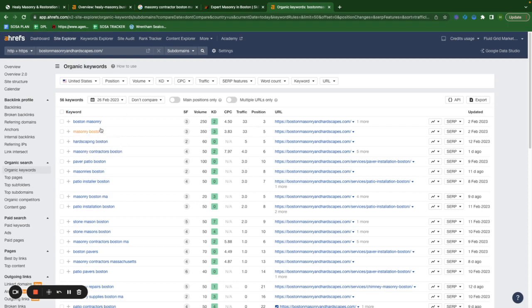But again, if they increase their number of backlinks and the quality of the referring domains, this number would go up even higher. But here you can just get an idea generally of how much volume, how much traffic, you could be getting to your website if you actually have all of these keywords and if you're ranking for them at a higher position. So hopefully these are some helpful tips to increase your traffic.